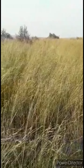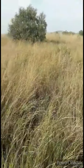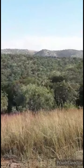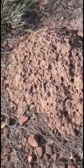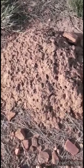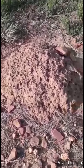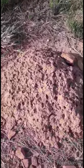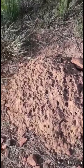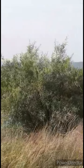Another good natural indicator is that your southern facing slopes, like this one, will be a lot more bare compared to your northern facing slopes, which are generally a lot greener because they get a lot more sunshine. Termite mounds are another good natural indicator, as they're generally built on a north-south axis with the tip normally bending slightly towards the north.